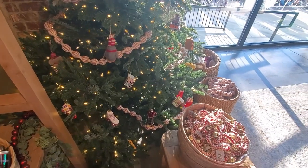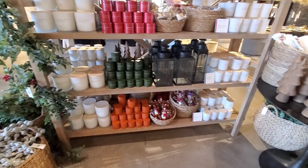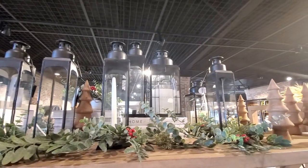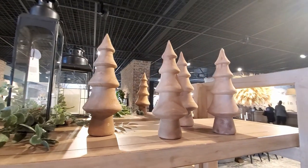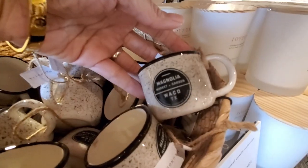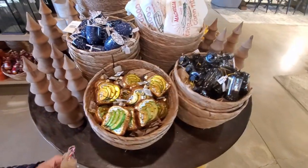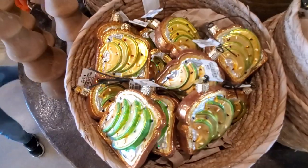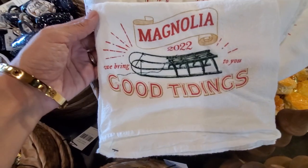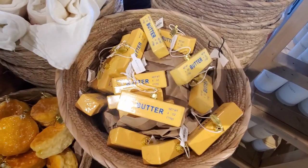They always have the cutest ornaments, and I can't wait to see the new displays at Magnolia Market, how it's going to be decorated. It's going to be so exciting. I love the ornaments, like this traditional one that they always have every year, the silos ones. So cute, like this one that Olivia has too. And also these new towels that you're going to see, these kitchen towels. I love this new one for this year. So cute.